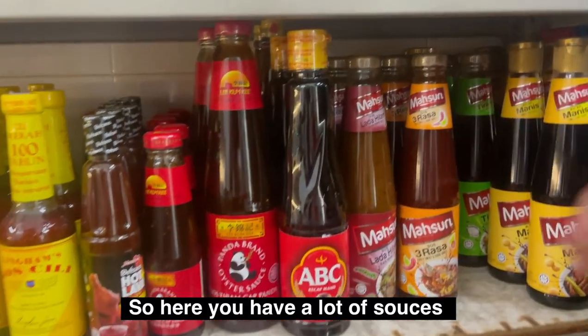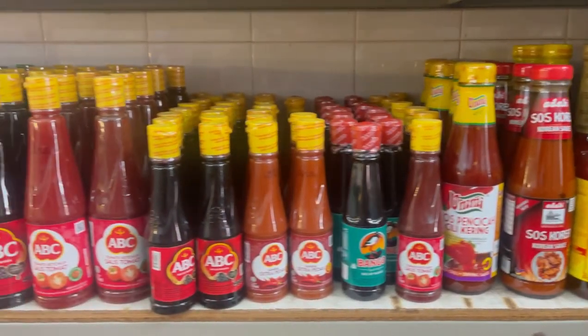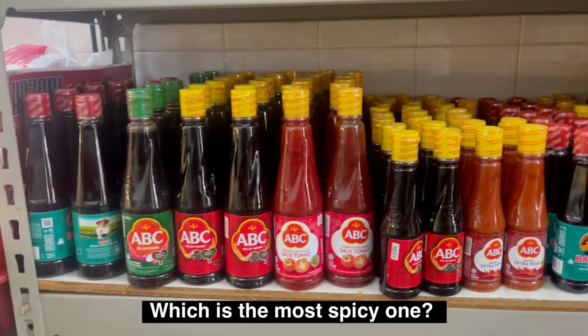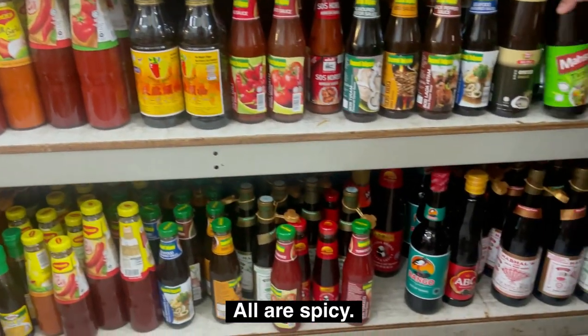So here you have a lot of sauce for food. This is for tiga rasa. Which is most spicy? This is all spicy things.